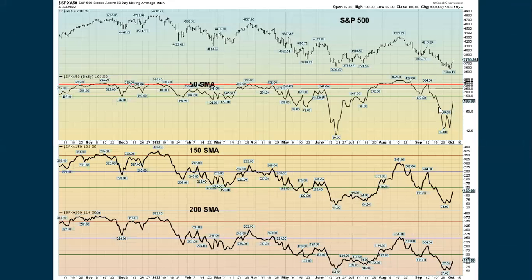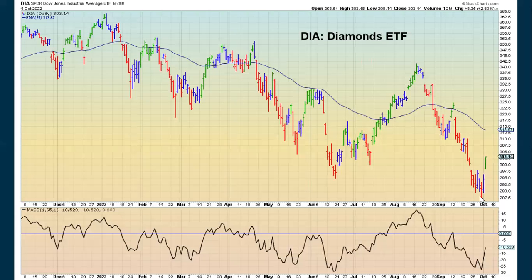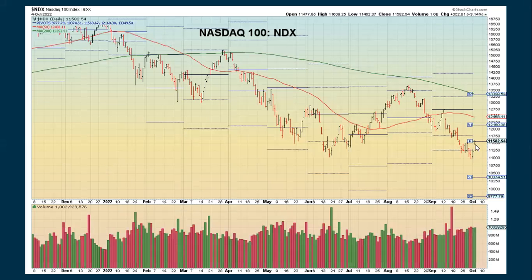Long term, we're still extended with our 50, 150, and 200-day moving averages, but we are showing some improvement. Special K just continues to go down and down. It's going to need to see a lot more than what's already happened. The Dow, or the diamonds here, switched back to positive, and we were able to get above this pivot level with the Dow. And the Qs have switched back to positive. They're right about on the pivot level right now.